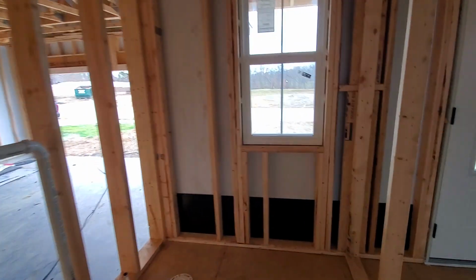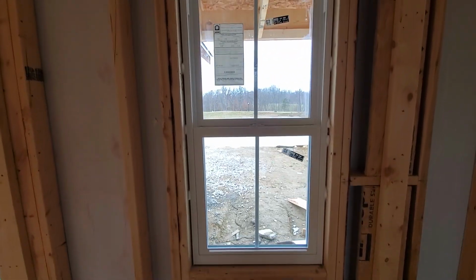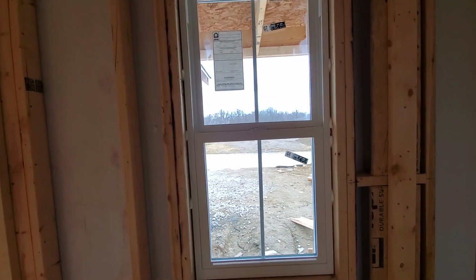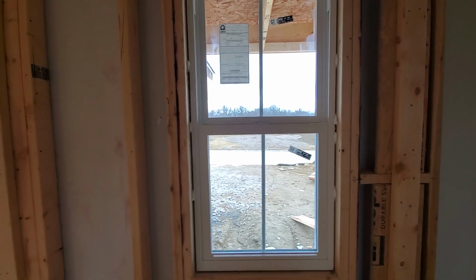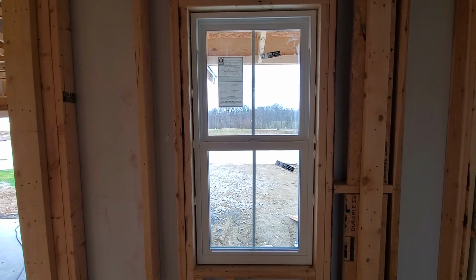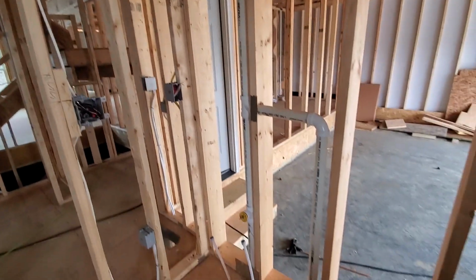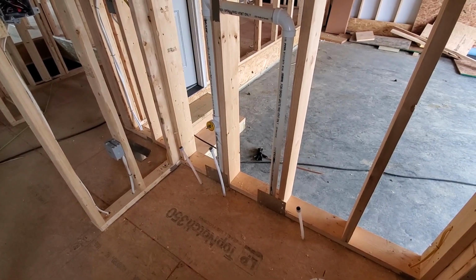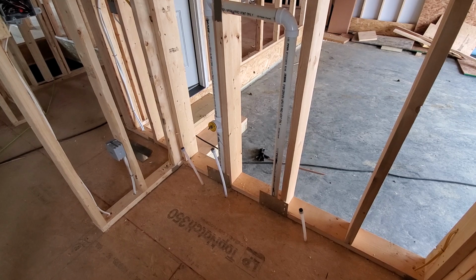This looks really good. Our windows are in now. We have a front door. I mean, everything is in. I mean, this is amazing. We did not expect, not only are the windows in, but we did not expect to see as much plumbing as they've done. I'm standing in a bathroom on the first floor right after the garage.